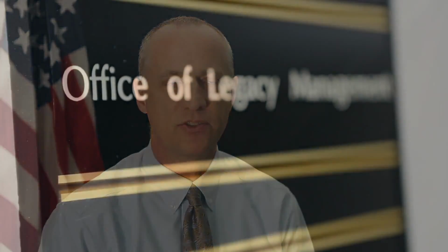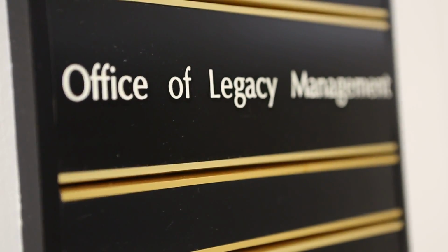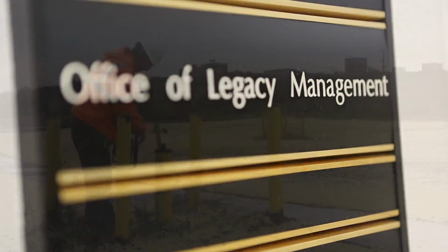Long-term management of former nuclear weapons sites is critical in protecting human health and the environment. DOE took a significant step toward managing these cleaned-up sites when the Office of Legacy Management was established in 2003 to assume a stewardship role.